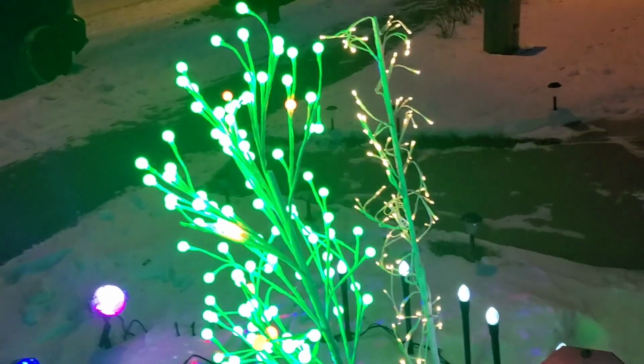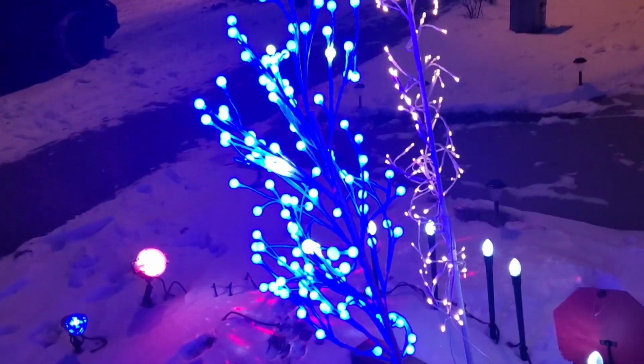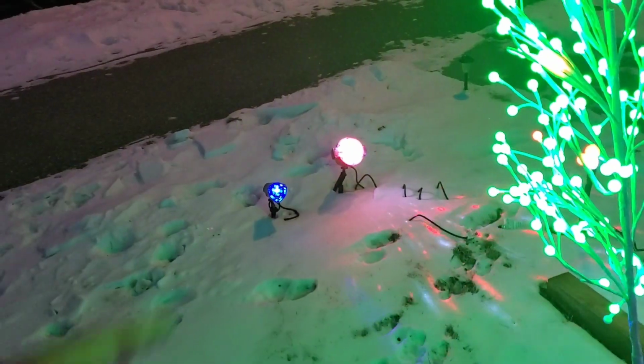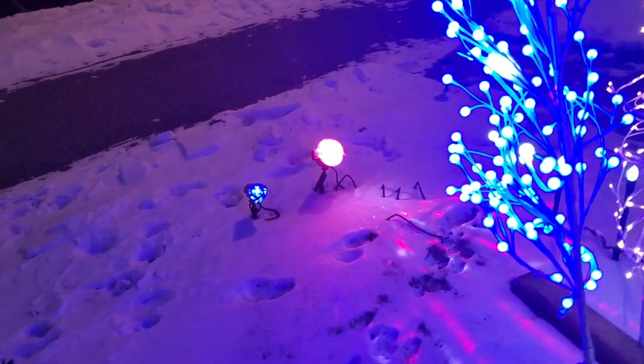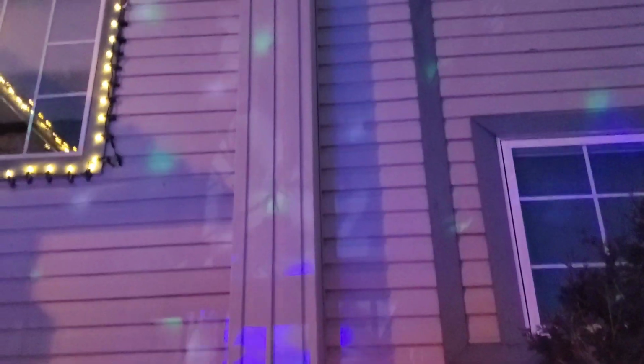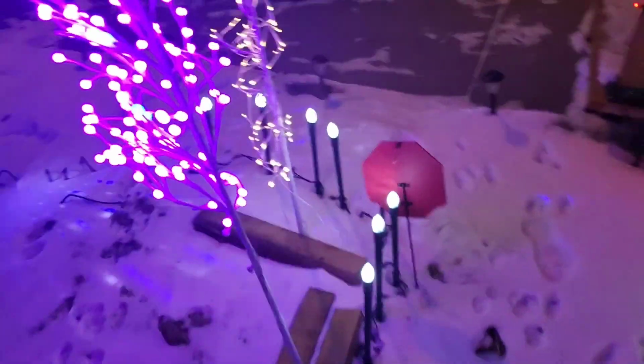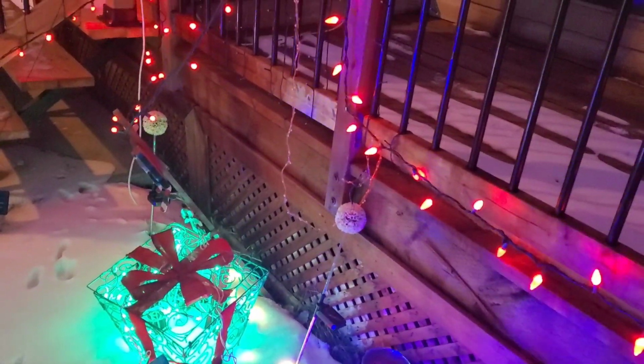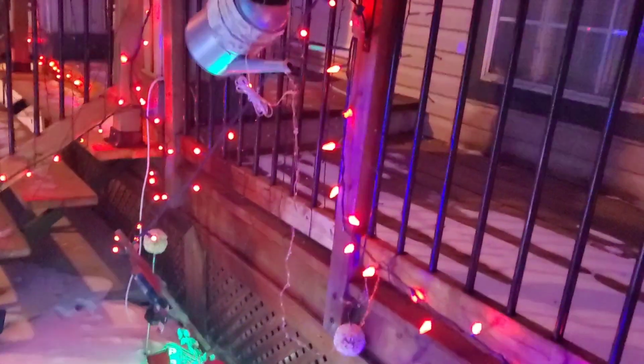This tree right there, you can use a remote control and you can change many different modes of the tree. There's some projectors right here. This one's supposed to project a Christmas tree. As you can see right here, the effect right there. Now it's pretty hard to keep the sign up, so yeah, the lights kind of messed it up.